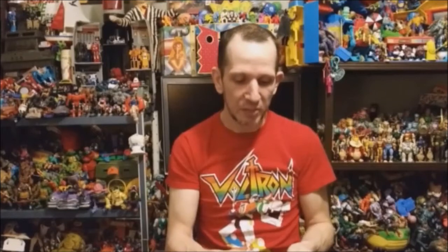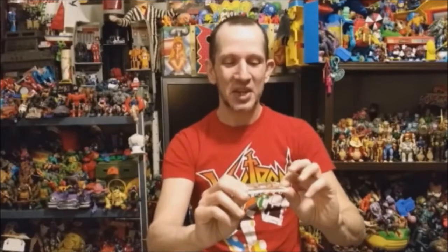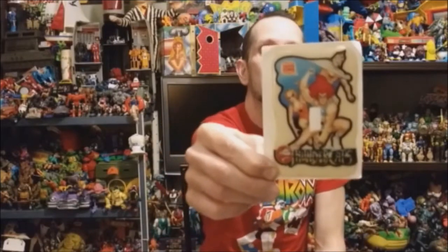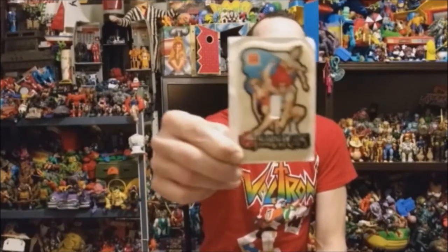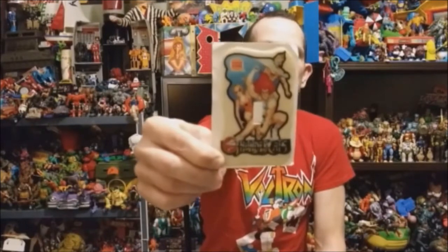Now, this is the one thing that I did get off of eBay, but I got this for myself. And, well, of course, who else did I get it for? This is a Burger King Happy Meal Thundercats light switch cover that glows in the dark. And I paid $13 for that, which is pretty cheap because I've seen them go anywhere between $30 or $40.